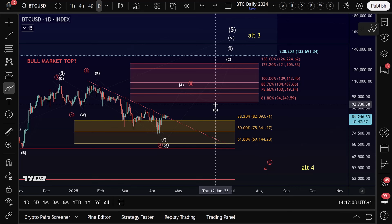First of all, here on the daily chart, this support zone has been on the chart for many, many months, between 69k and 82k. I know it's taking a long time to play out, but it's just not broken anything. So the idea is still that we could get one more high. And for now, this support area, for months, it's been guiding us.